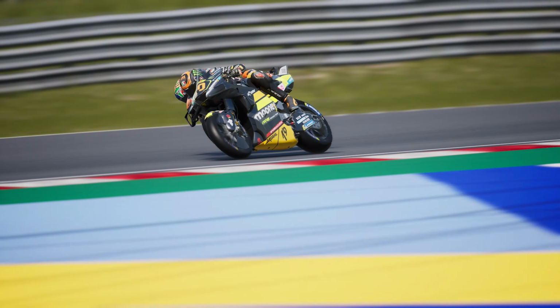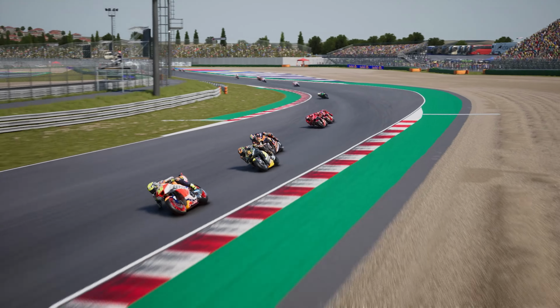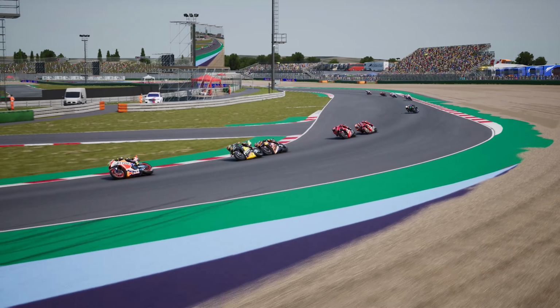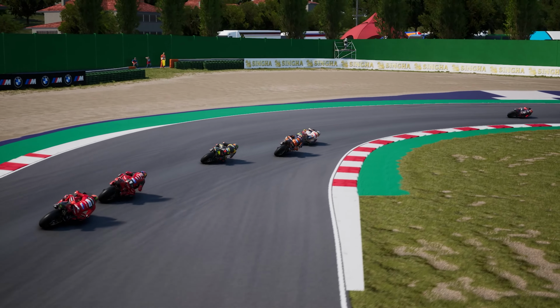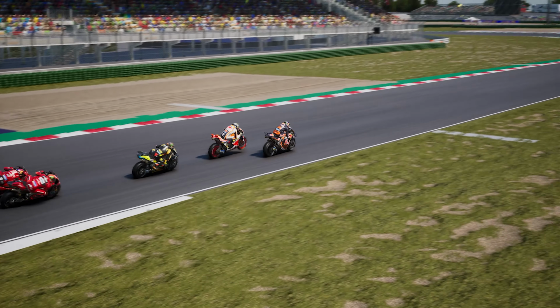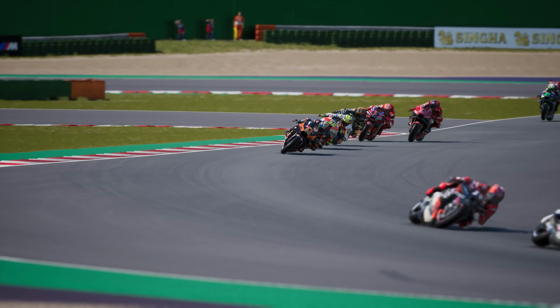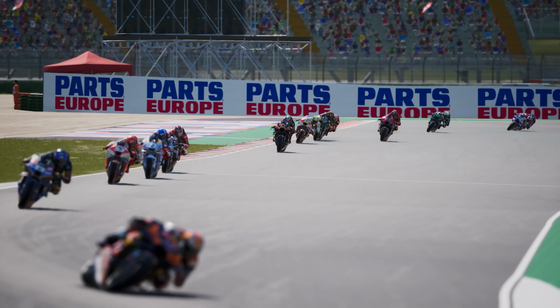In conclusion, the KTM RC16, guided by the skilled hands of Brad Binder, is a harmonious fusion of cutting-edge technology, aerodynamic precision, and the expertise of the rider. Together, Binder and the RC16 aim to conquer the challenges of MotoGP, adding new chapters to KTM's illustrious history in the world of motorcycle racing.